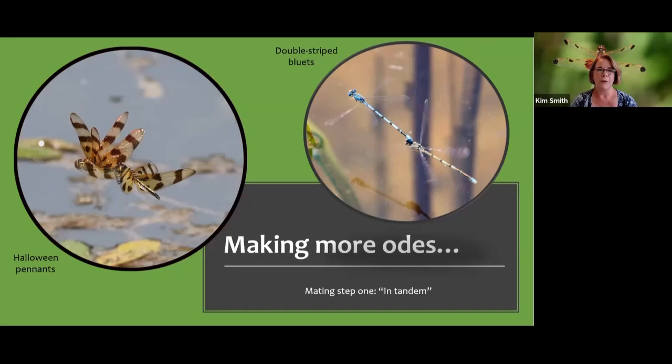Step one in their mating process is called being in tandem. So this slide shows you dragonflies and damselflies in tandem. But before this happens, I want to explain the male. I'll just show this damselfly here. This is a double-striped bluet. He's holding a female here, but before he's done that, he has to transfer sperm from one reproductive organ to another. He's got two separate places.